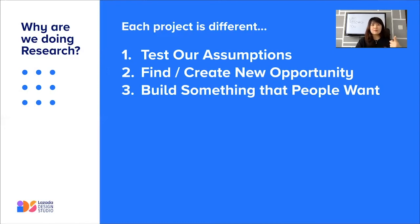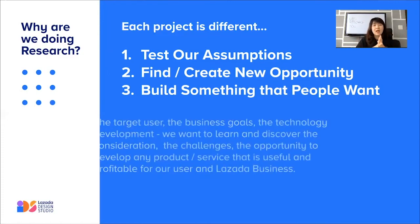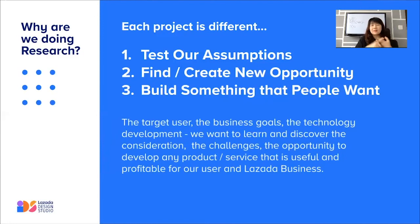We want to test our assumptions. We want to find and create a lot of new opportunities, and most importantly, we want to build something that people want. So the target user, the business goal, and the technology development, we want to learn and discover the considerations, the challenges, and the opportunities to develop any product or service that is useful and profitable for our users and for the Lazada business. So these are the reasons why we are doing research.